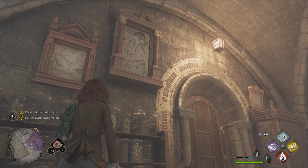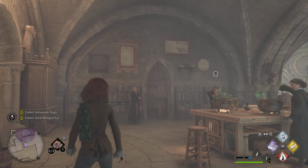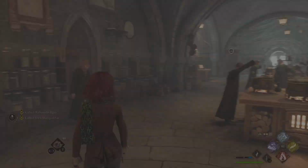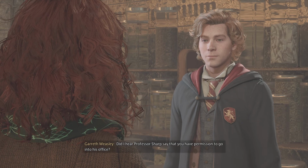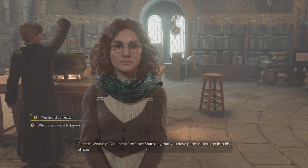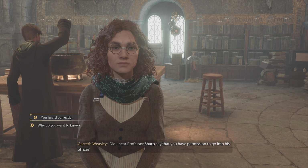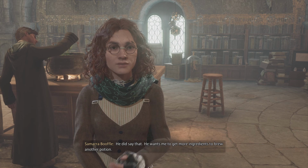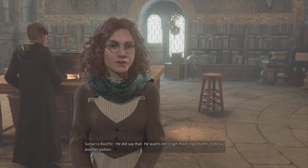And of course you can put some of that on the walls of your Room of Requirement. Did I hear Professor Sharp say that you have permission to go into his office? You betcha. He did say that. He wants me to get more ingredients to brew another potion.